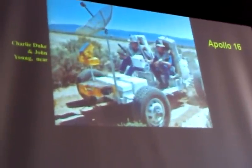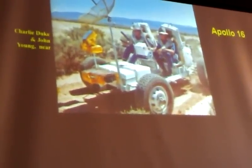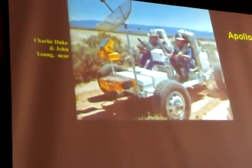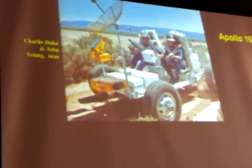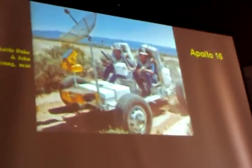NASA continued to train in Taos for Apollo 16, which featured veteran astronaut Captain John Young. Here's Captain Young driving the dune buggy up there. You can see the gorge in the background. Sangre de Cristo is on the skyline. He later performed geologic field work on the moon, returning with 211 pounds of rocks. He was also commander of the first shuttle mission in 1981, and he holds many other space firsts.